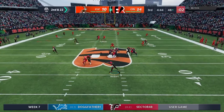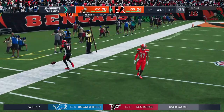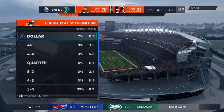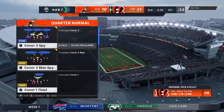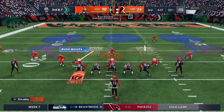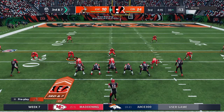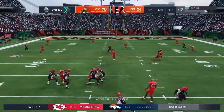Operating from the gun, Herbert. Got an open man, it's Ruggs. It'll be a pickup of 15 as that'll lead to 3rd down. And he's top 5 in the league in terms of receiving yardage because of plays like that. What have you seen from him on film that you like so much? Well, I'll strip away everything else and get to what we call the moment of truth, when the ball's arriving.